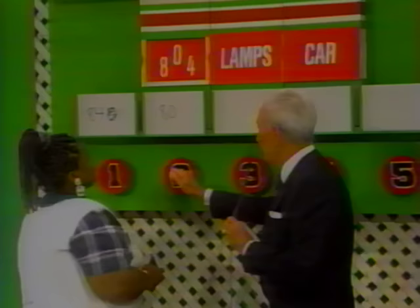$450. $450. Donald, how about it? $775. $775. What do you think, Amy? $400. $400, Denise. $500. $500. Actual retail price, $750. The winner is Denise.